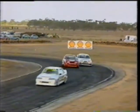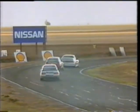Oh, Bond up this time. There's just enough of a gap. What a move from Colin Bond, who goes through and takes the lead. Can it be two in a row for the Sydney veteran, who slips down the inside of Peter Brock? Now he comes up on the lusty Commodore.